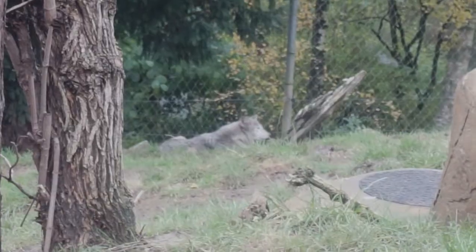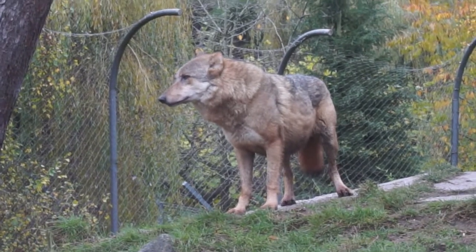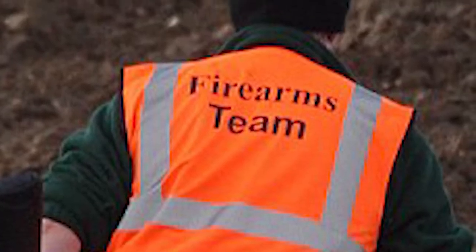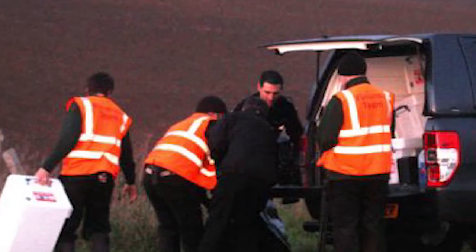Even here at Colchester Zoo, 5 timber wolves escaped through a steel fence back in 2013. Although 2 were tranquilised, the zoo's firearms team deemed it necessary to kill 3 of the escaped wolves as they are a Category 1 level dangerous animal, meaning they are of significant danger to the public.